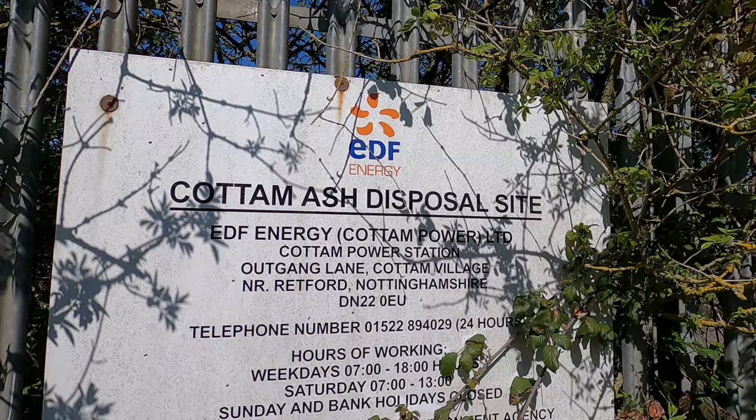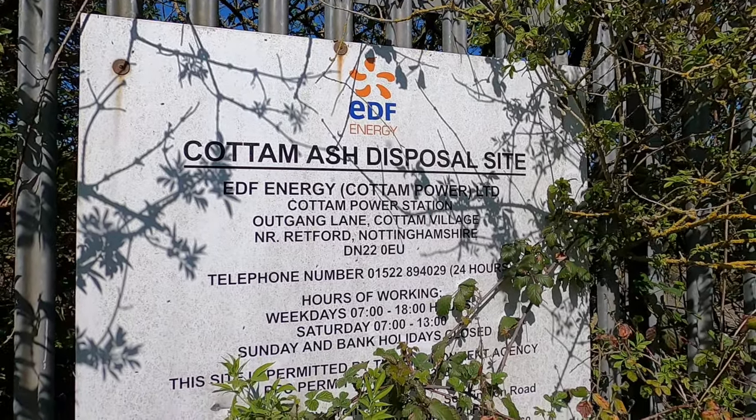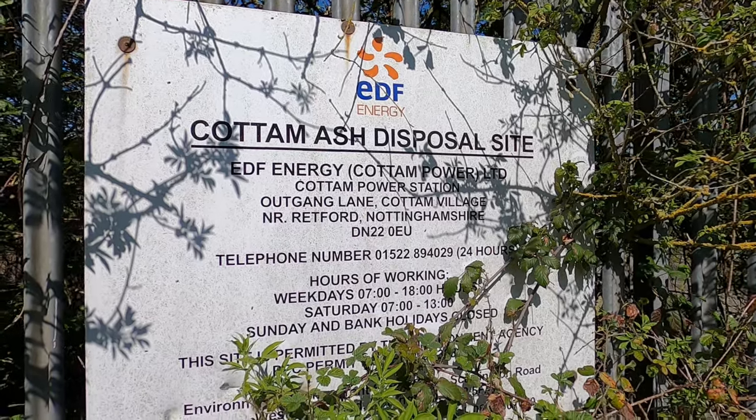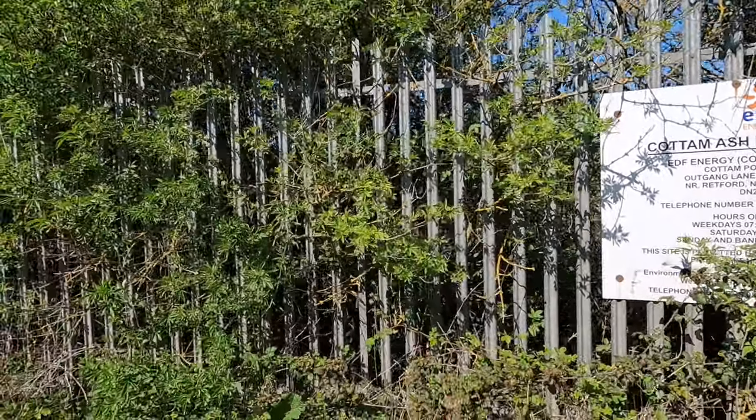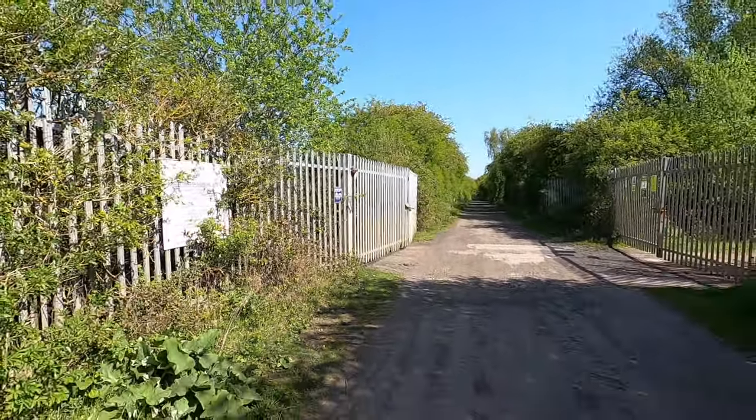So on the right hand side of the track bed, the little swampy looking area, that is the ash disposal site for Cottam, or was. So that clears that up. I have not really got it on camera, but over there it was really like swampy and grey, and it must have been really mushy when we had all that rain. So we know what that was for.